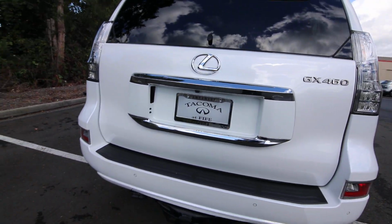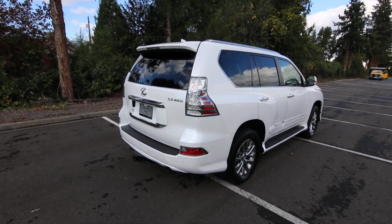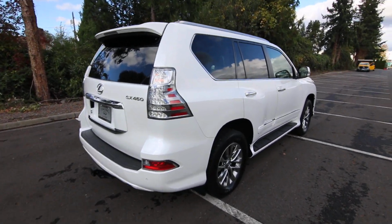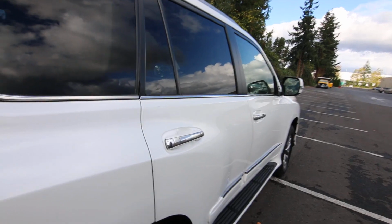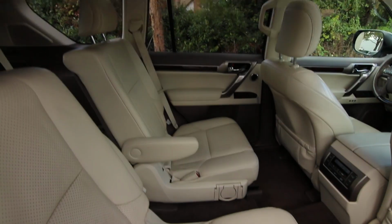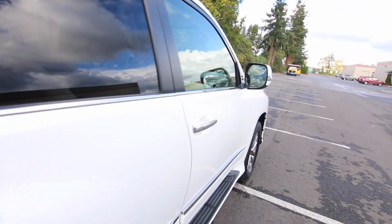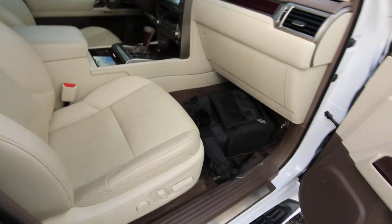There's that tow package. I don't remember the exact tow rating, but I think they should be able to tow about 6,000 or 7,000 pounds without any real issue. That 4.6 liter V8 is a powerful engine, and it's the same engine that they also use in the Toyota Tundra. It's tuned a little bit different, I believe, for Lexus.